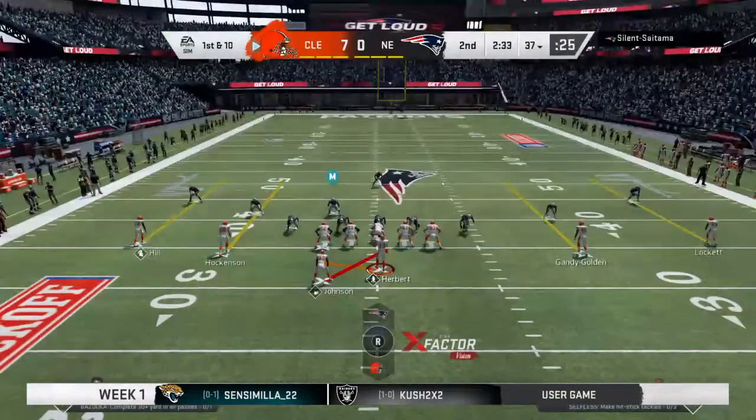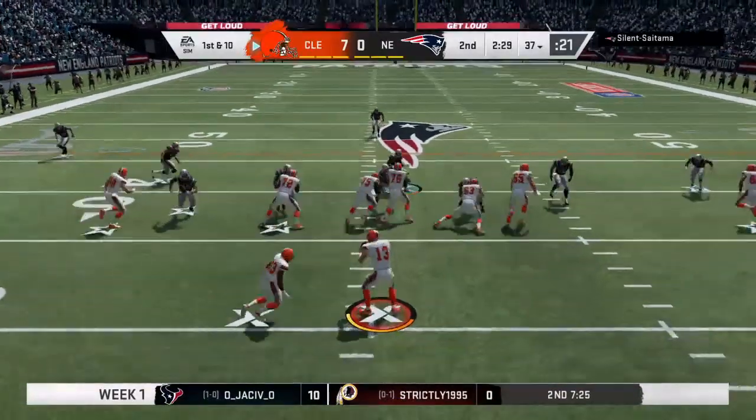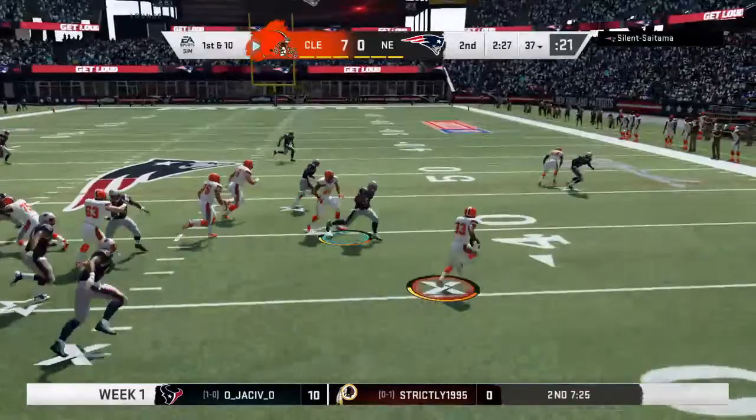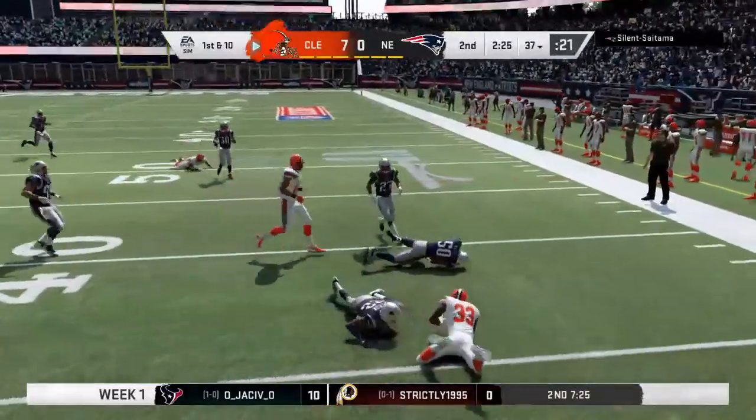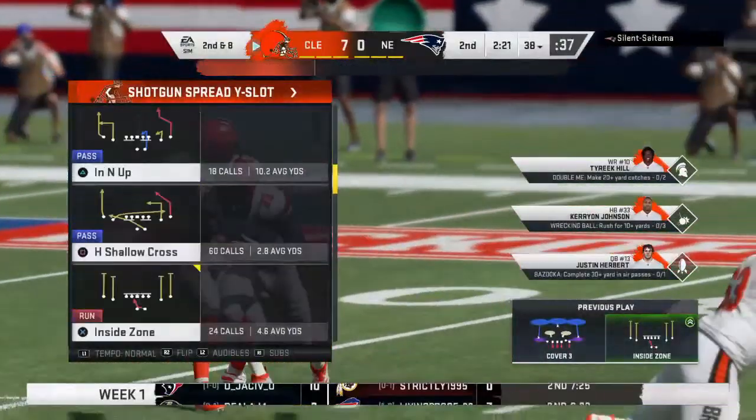Line of scrimmage, the 37 on 1st and 10. From the gun, a run for Johnson. And the hole closes quickly there. He gets maybe a couple up to the 38.